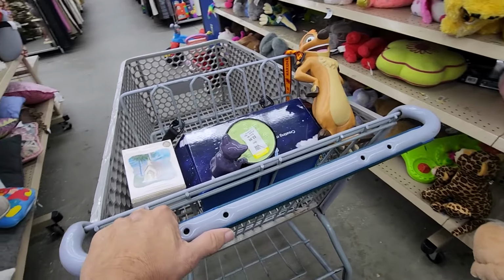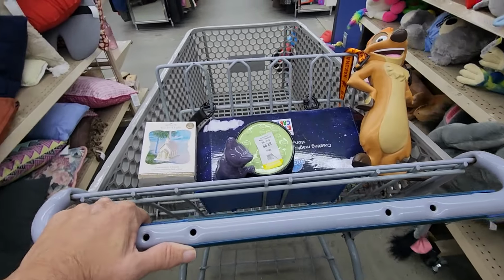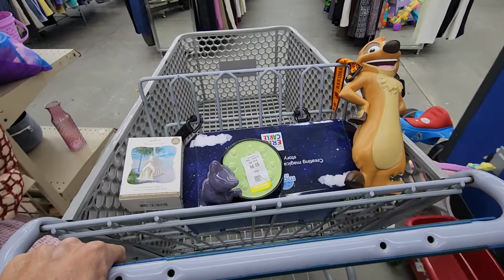Okay, well, I'm done with store number one, and I'm pretty happy with what I found here. So let's get heading to store number two and see what exciting treasures we find there.